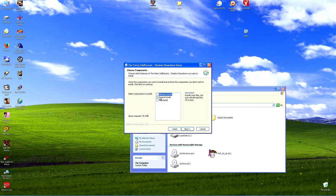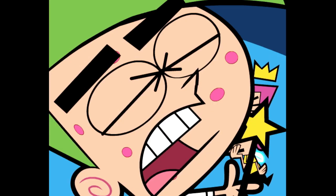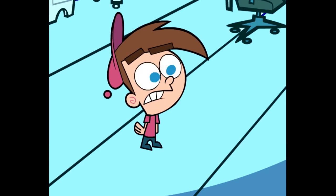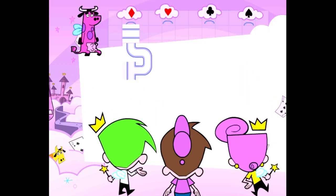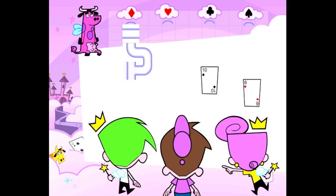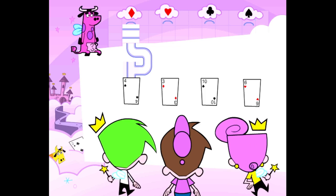The last Fairly Odd Parents game that I played was not very good. It's been quite literally 4 minutes of unskippable cutscene. I would like to play the game. It would be pretty cool if I could use it. It's been 5 minutes now, and it looks like we might be approaching some sort of almost gameplay.